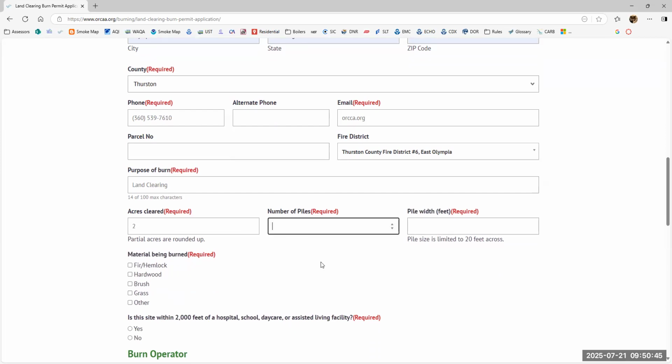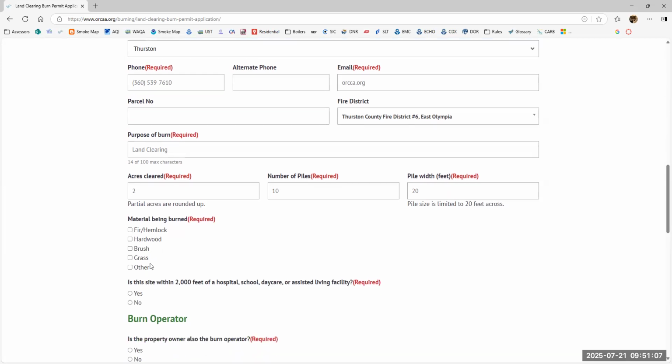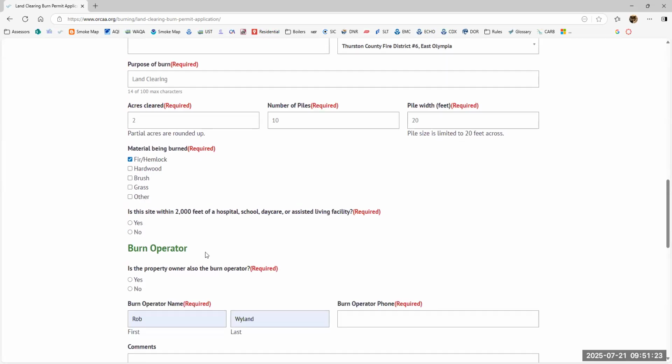And then the number of piles. So when you look over the number of piles and the pile width, it says pile size are limited to 20 feet across. So we want to know if you were removing 2 acres of cleared material, you might have 10 piles, and each one of those would be at 20 feet. That is a legitimate pile size. And then we want to know what type of material that you're burning. So these are going to tell us how long these will burn, what their water content is, and how they'll stack in a pile. So we'll just say it's fir for this instance.